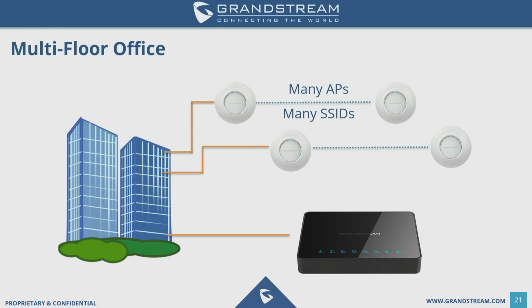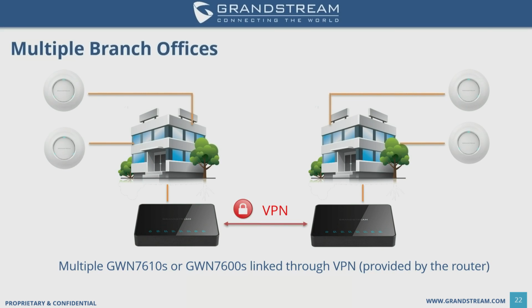And then the third example here is the branch office, and here we're talking about VPN: creating a VPN connection and tunneling it between 2 of our GWN 7000 routers and then extending that out to the access points in each location. Obviously, VPN just gives you the ability to share common networks, network resources, etc. between 2 different physical locations.